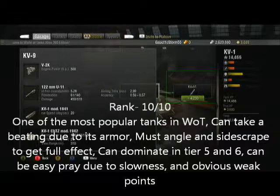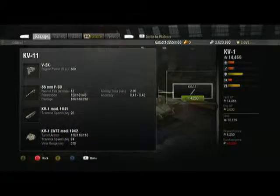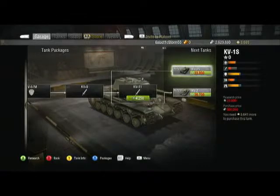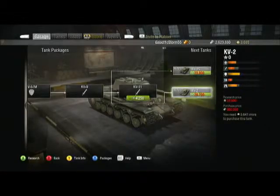It can be easy prey though due to artillery, and it's pretty slow, and the aiming time depends on some of the guns, especially the 122mm. The turning is bad, the reloads are bad depending on the gun, and yeah, that's what I think about the KV-1.